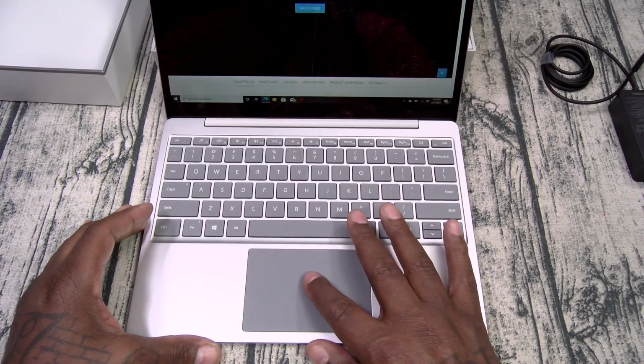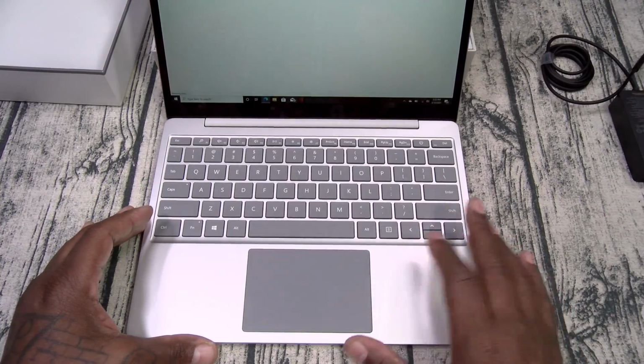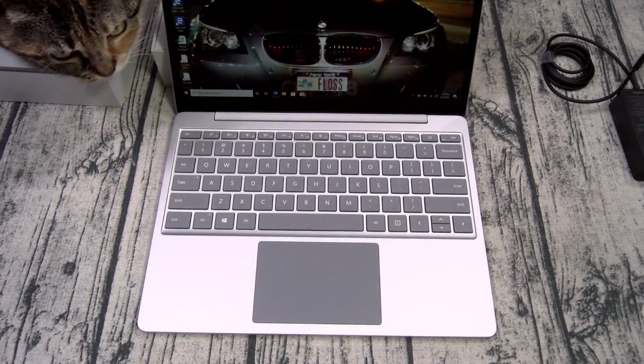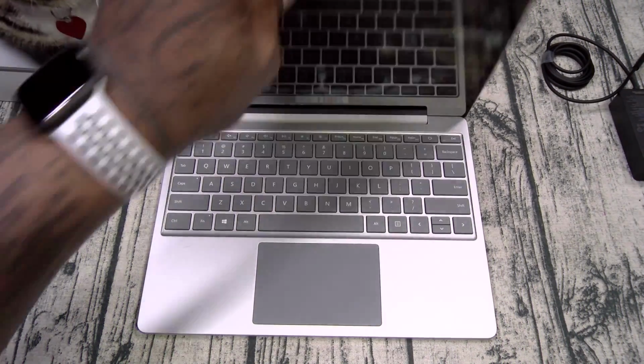Okay, let's go to a new tab. Matter of fact, let me connect my Wi-Fi real quick. So I'm fully connected to the Wi-Fi. Let's get back to the video.